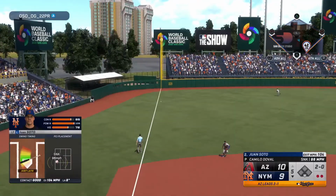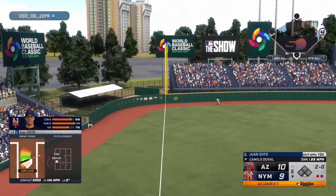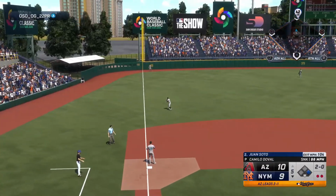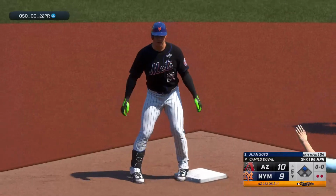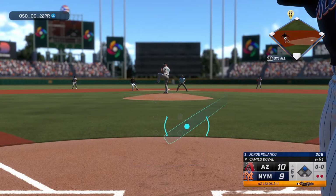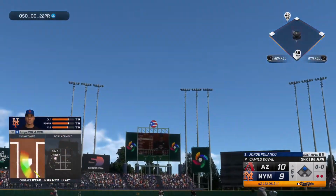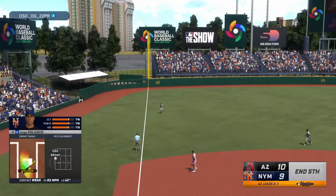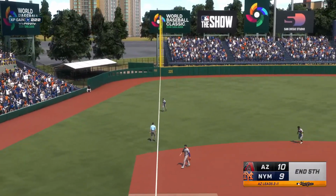And it stays fair. Now he'll turn for second. And the double puts the tying run in scoring position with 2 away. Jorge Polanco up now for the Mets. Carroll hustling after it. He's got it, and that'll end the inning.